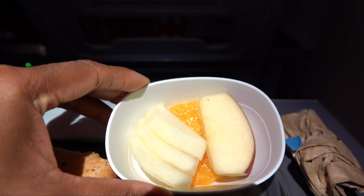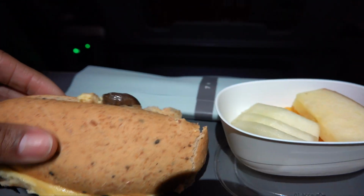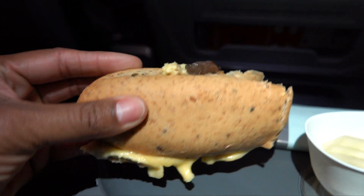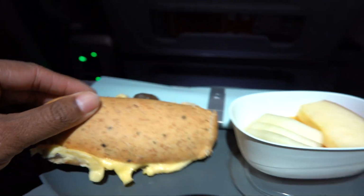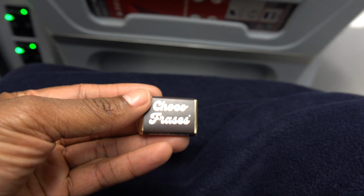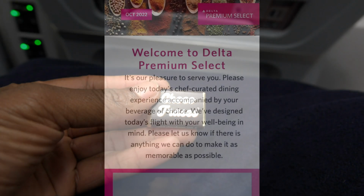The breakfast, about an hour and 30 minutes before landing there. So you got some fruit. You got a sandwich here. This is Gouda and mushroom sandwich. There was also a Canadian bacon sandwich. So this was the vegetarian option on that sandwich. It was pretty good. And a piece of chocolate. Actually, right before landing, you got the piece of chocolate.